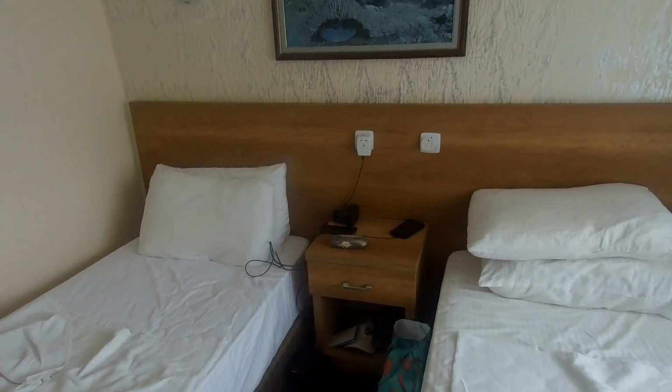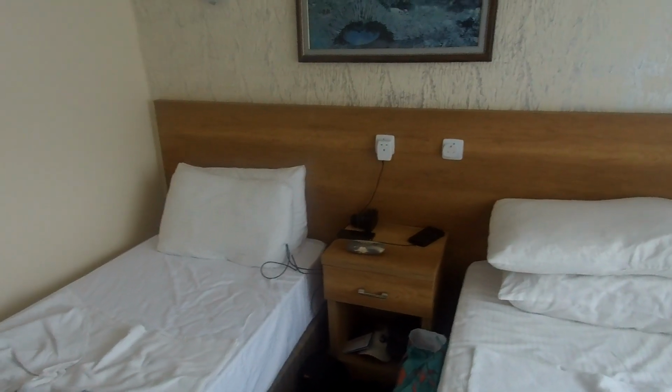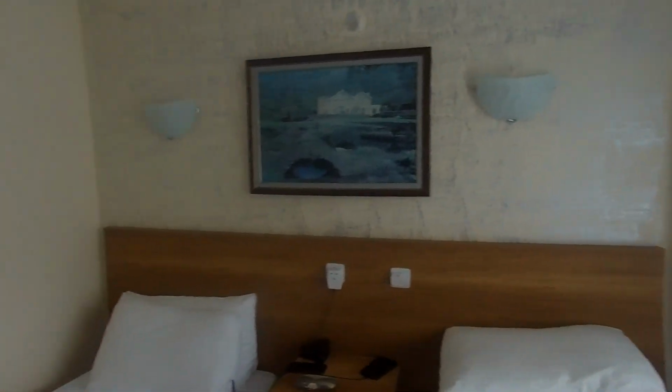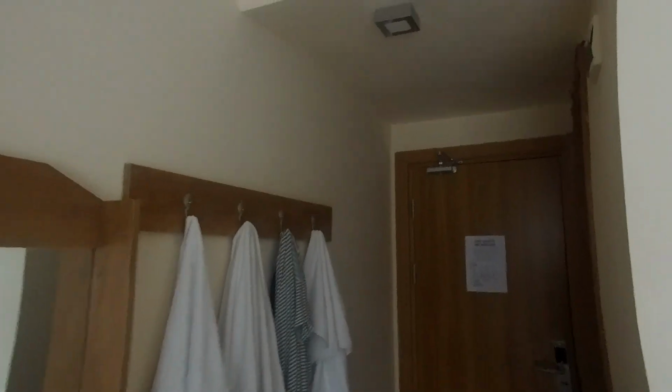We brought plenty of plugs because there's 2 power outlets there in the middle. We've each got a good lamp over the beds there, that's very good. We haven't got a light centrally in the ceiling, but this light here emits quite a bit of light.